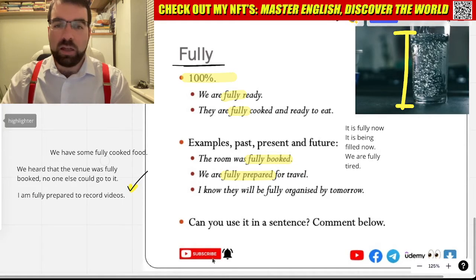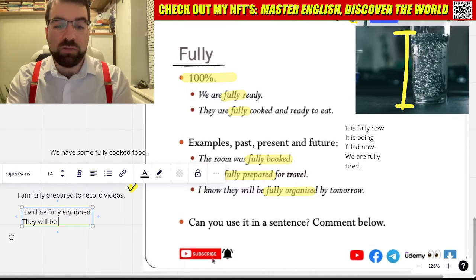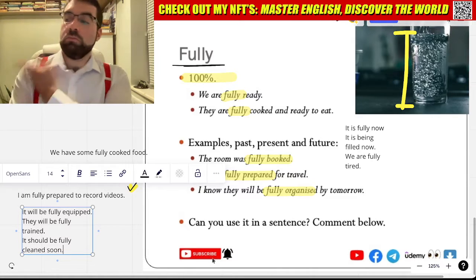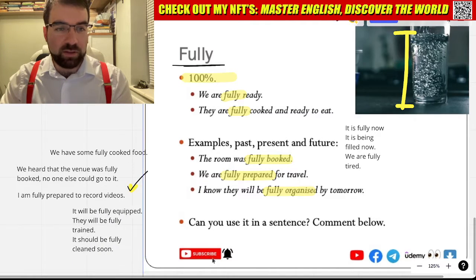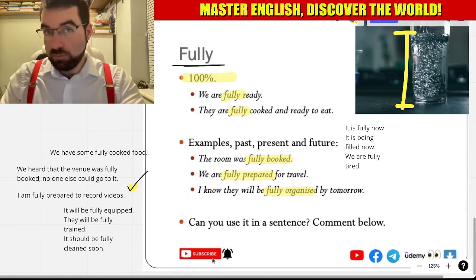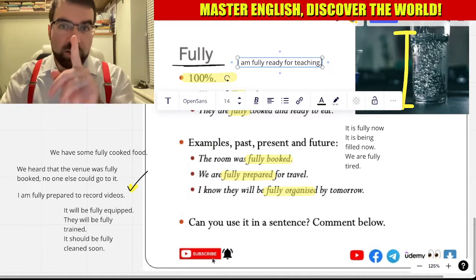I know they'll be fully organized by tomorrow. It will be fully equipped. They will be fully trained. It should be fully cleaned soon. Yeah. How cool is that, language explorers? So, I am fully ready. I am fully ready for teaching. Yeah. How cool is that?